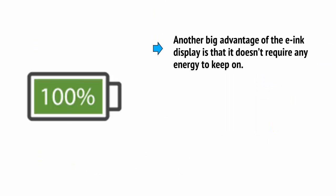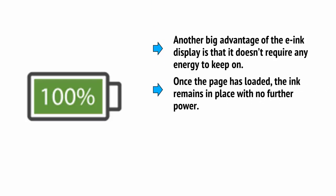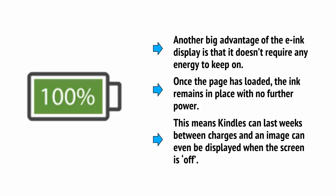Another big advantage of the e-ink display is that it doesn't require any energy to keep it on. Once the page has loaded, the ink remains in place with no further power. This means Kindles can last weeks between charges and that an image can even be displayed when the screen is off. This made the Kindle a huge hit over other ebook readers at the time, which could be uncomfortable to read and would regularly need charging.